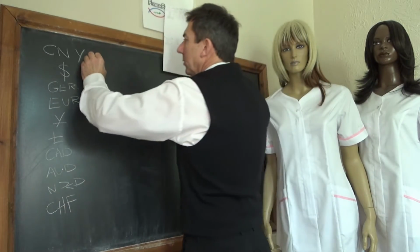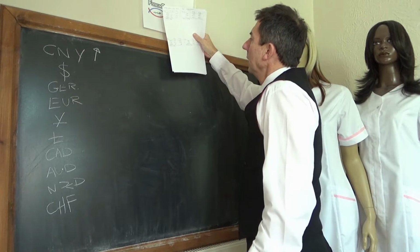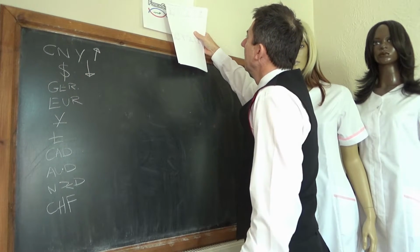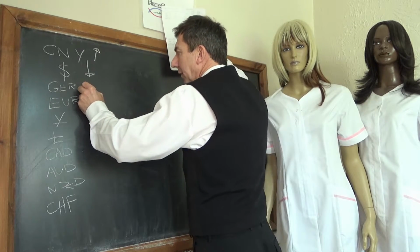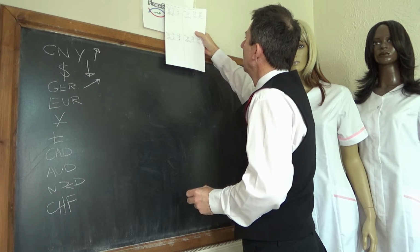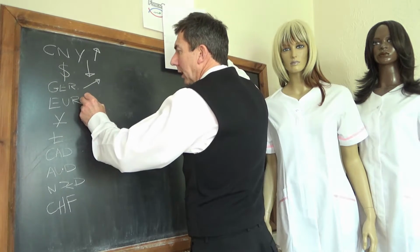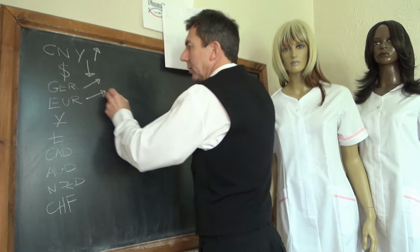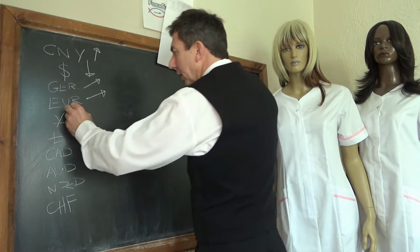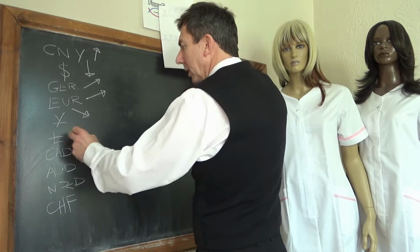So China is most definitely, in terms of the data cycle, on the up. The dollar is most definitely on the down. The German data is most definitely on the up, not as high as China, and the euro, whilst it's weak on the tier 1, it's pretty strong on the tier 2. So that's the situation there for the euro complex. The yen is deteriorating here. The pound is neutral to deteriorating really.